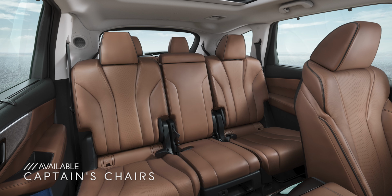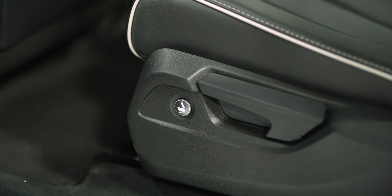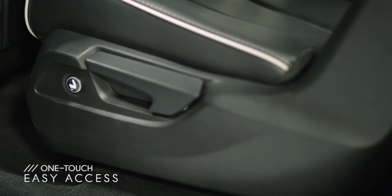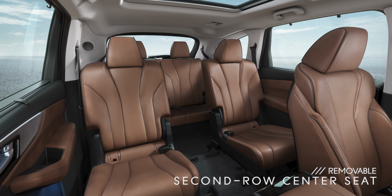Speaking of the rear, in the MDX, you can choose between second row bench seating, or you can fold down that center seat and enjoy some captain's chairs. Accessing the third row is also easy. Just push a button to easily slide the seats forward or remove the center seat, and now you have an open path through to the third row, which is perfect if you have car seats secured.